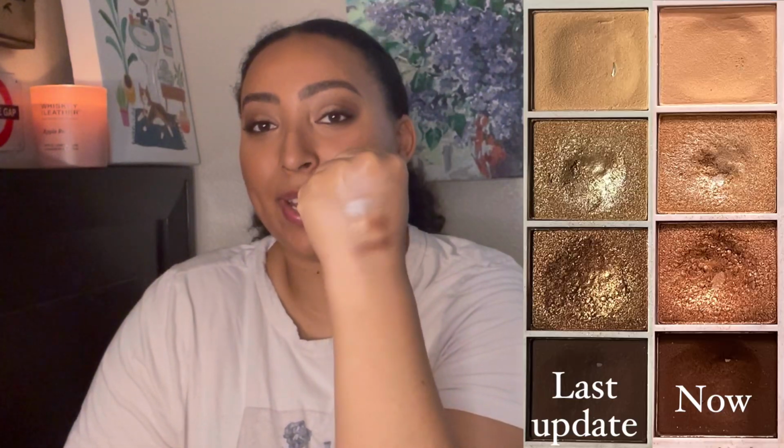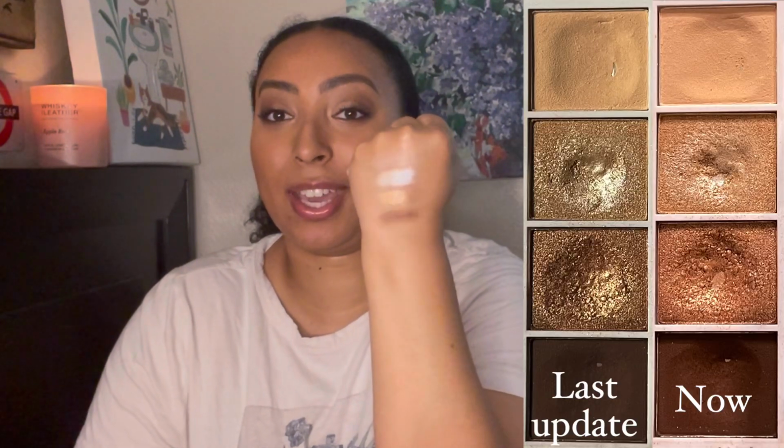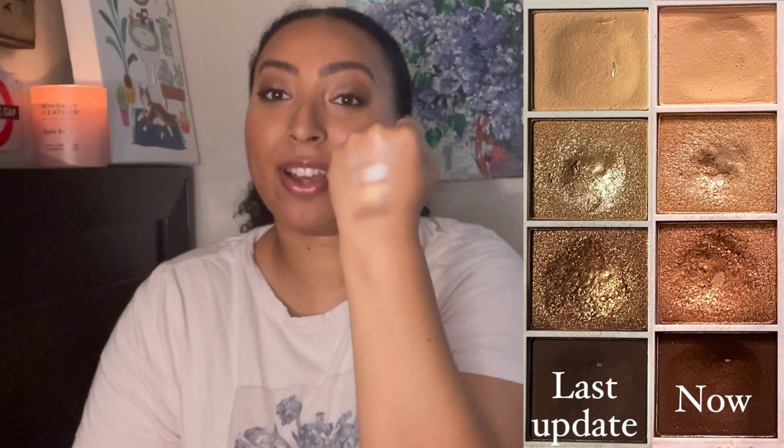finally officially rolling out. So here are the swatches of the palette for the last time, and I'll also show you what the palette was looking like throughout this project, but that's it for the Cream and Sugar palette. So now all that's left is the final palette in this project, which is my Rose Gold Nude palette.